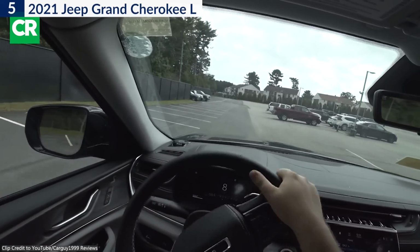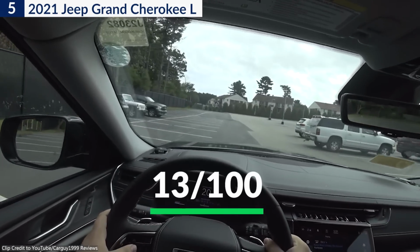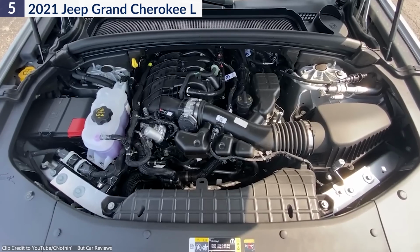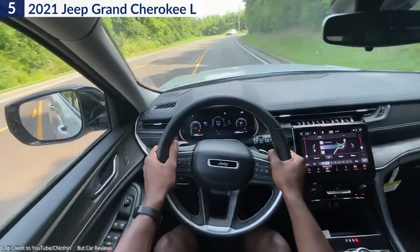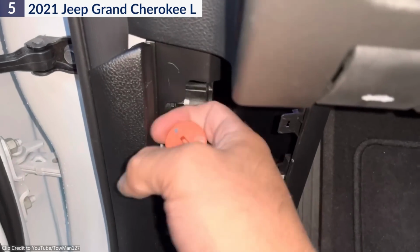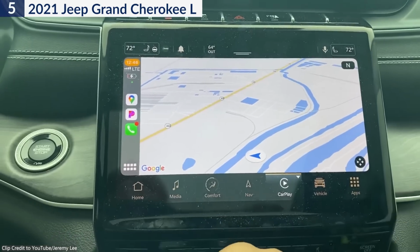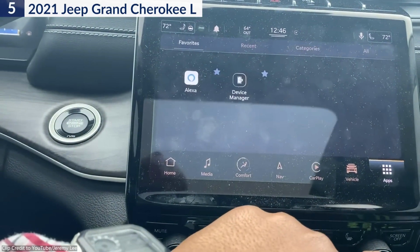Following testing, Consumer Reports slapped the Grand Cherokee L with a reliability score of 13 out of 100. The major issues with it included the powertrain, transmission, electronics, as well as an assortment of noises and leaks. Owners have reported anything from the transmission dying to struts coming loose, in addition to the usual problems with unresponsive infotainment systems.